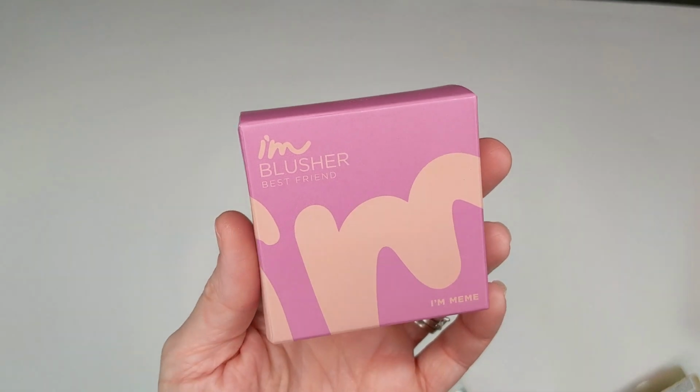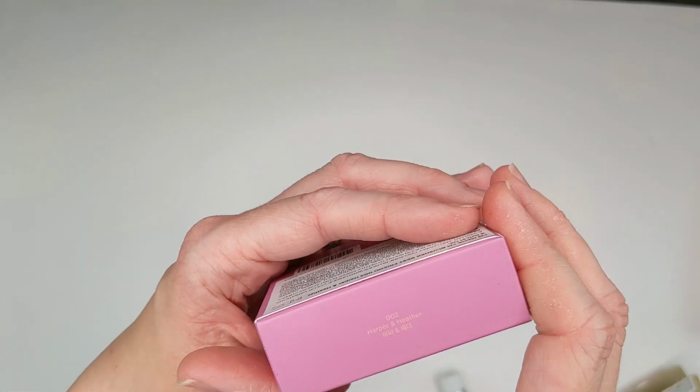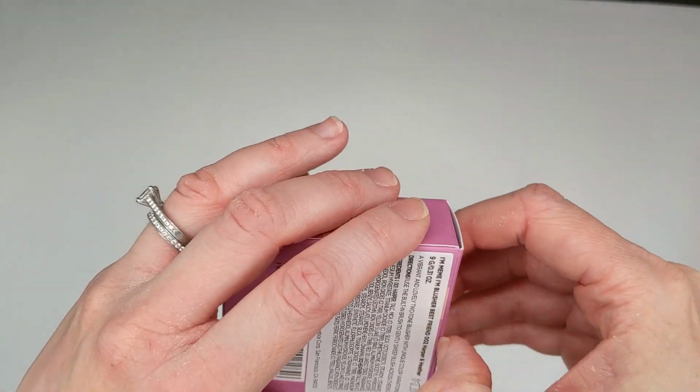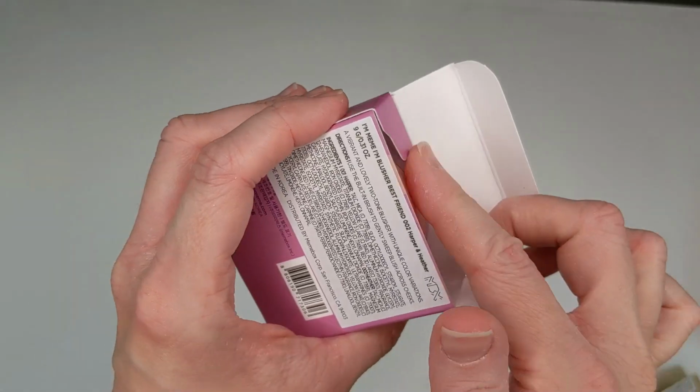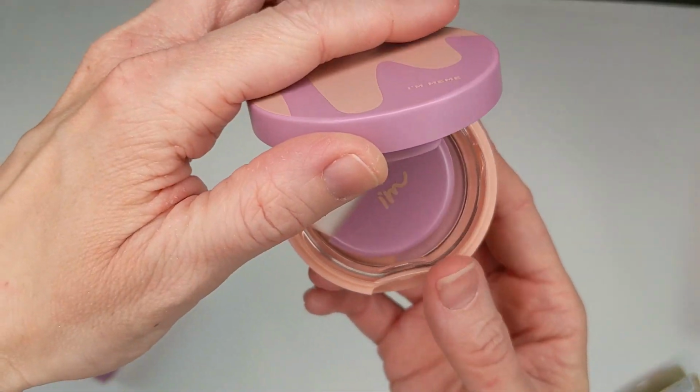And then last but not least, I got another powder blush. This is the I'm Blusher Best Friend, and this is in the shade Harper and Heather number 2. And this one also kind of looked like it was going to be more of that lavender color. So I thought it looked really beautiful, and I'll show you what it looks like inside.